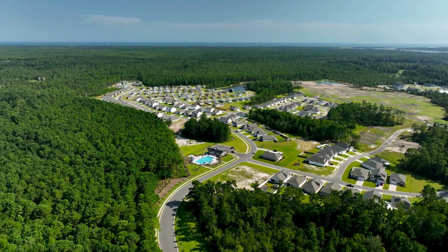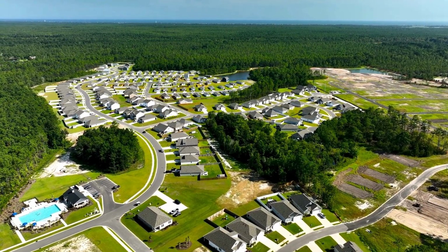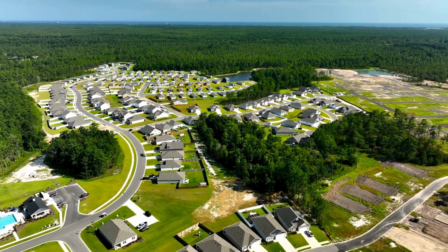Today I'm coming to you from Bella Point, located just off of Ocean Highway East in Brunswick County, one of the East Coast's fastest growing areas. Bella Point is located in Bolivia, known for its close-knit community, friendly atmosphere, and small-town charm. If you're looking for a laid-back and relaxed lifestyle, this community is perfect for you.